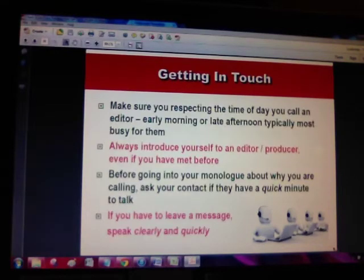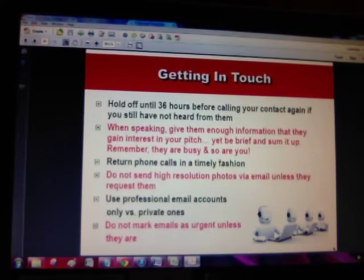So here's just a few more tips. Make sure you're respecting the time of day you call an editor. Early mornings or late afternoons are typically most busy for them. Always introduce yourself to an editor-producer, even if you've met before. Before going into your monologue about why you are calling, ask your contact if they have a quick minute to talk. If you have to leave a message, speak clearly and quickly. And I know these sound simple, but it's just a reminder.